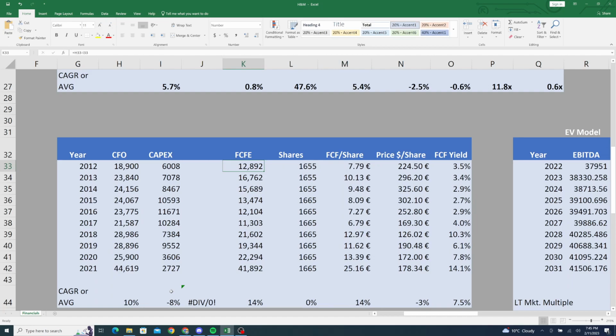So this brings us to the free cash flow per share, dividing the free cash flow by the amount of shares. Now this is the amount of free cash flow that you can expect simply from holding one share of H&M.